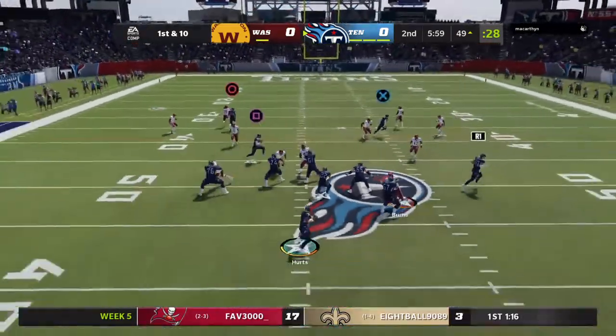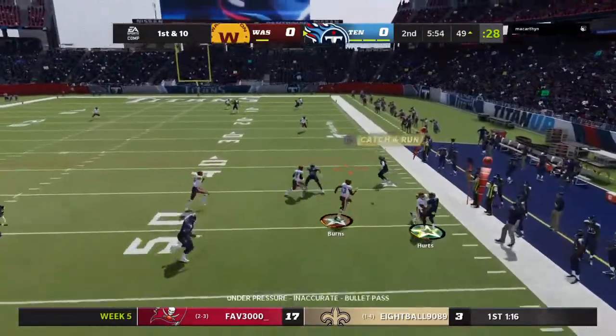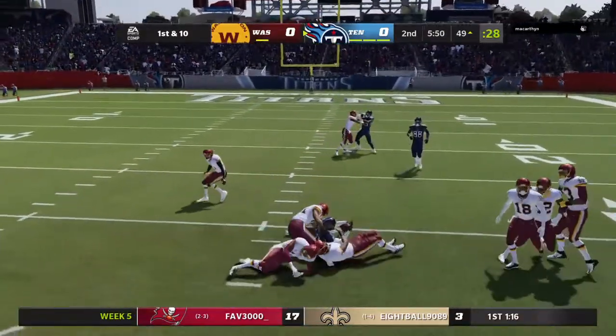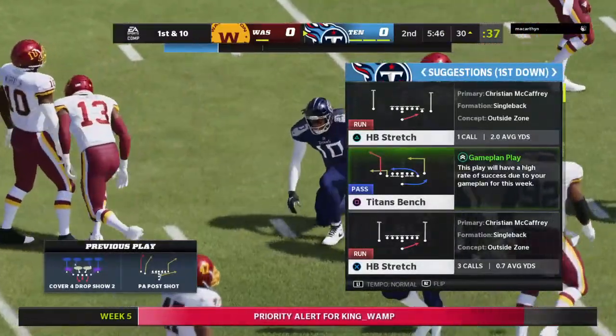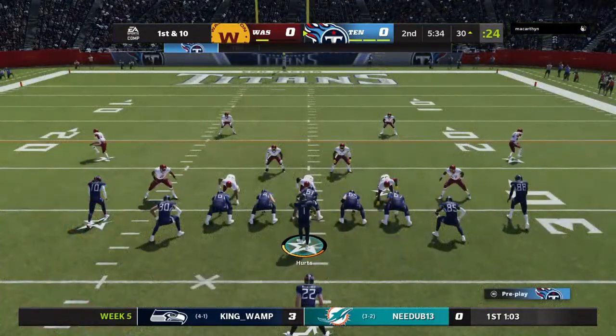Off the play fake, here's Hurts. Sliding out of the pocket. The catch made by DeAndre Hopkins. And brought down, but able to get it to their 30-yard line. Another strong gain on the last 2 plays. They've moved it a combined 33 yards.